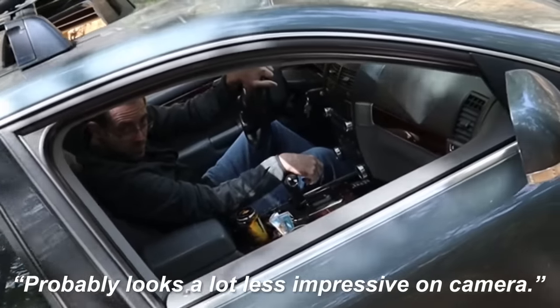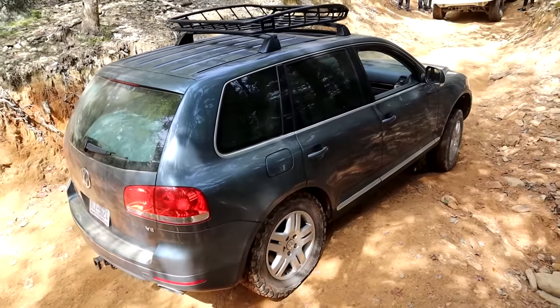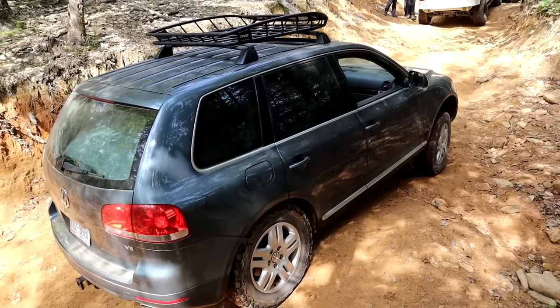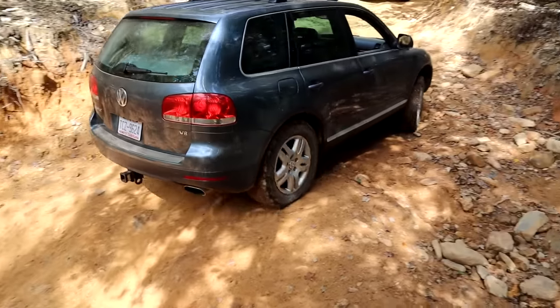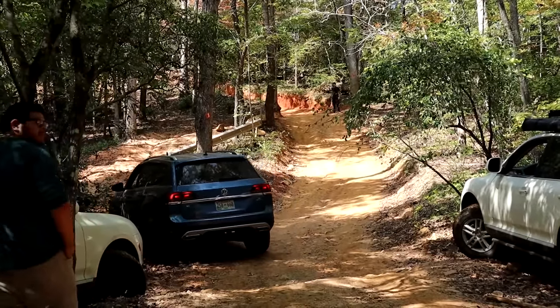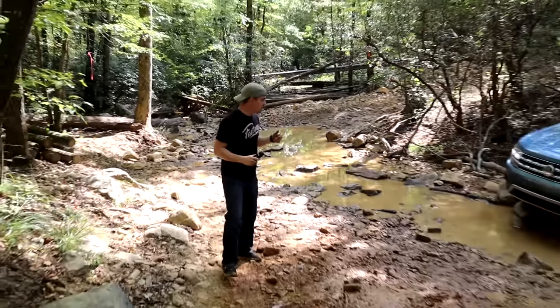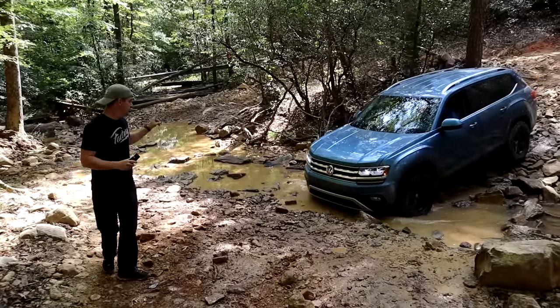Probably looks a lot less impressive on camera. Oh, come on. Come on, baby, come on. We are here with people who are fairly experienced with this stuff, or at least moderately experienced. If you were gonna go off-road in your car, I'd recommend doing it with people who know what they're doing. Also, we have a spotter who's experienced, who's helping guide us the whole way. And without that, you probably are gonna bang the shit out of your car. Fun fact, if you're doing this, I wouldn't just go up and send it down some random mountain without some help.